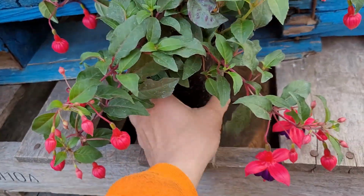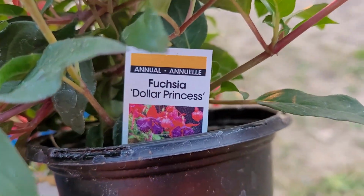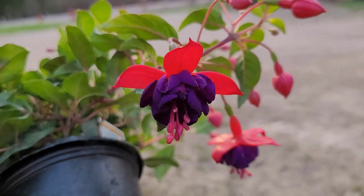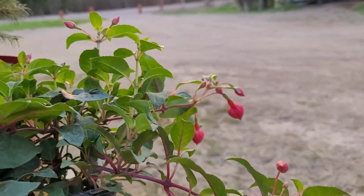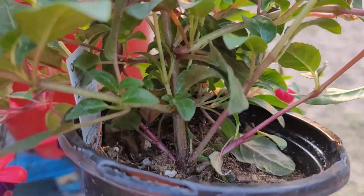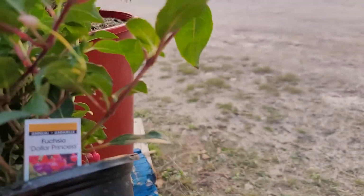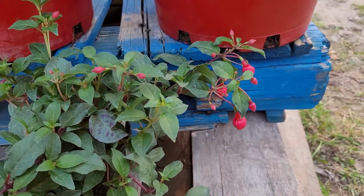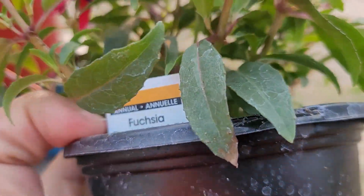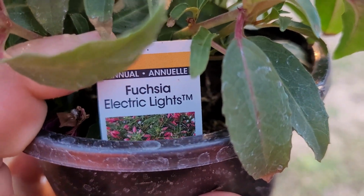So here are the two fuchsias that I bought. Dollar Princess, which is really nice. Purple's my favorite color. So I got this one because the trunk is thicker-ish, sort of. So I don't know if I'll let them grow this summer and work on them in the fall. I don't know yet.